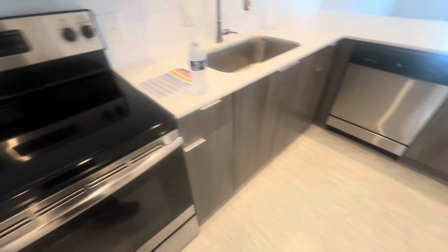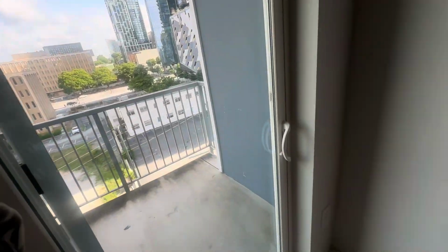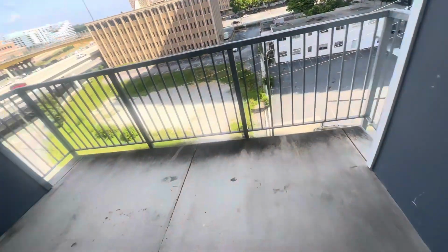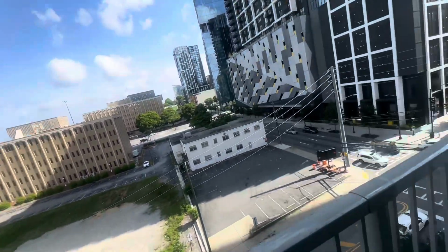All of the apartments here do have balconies, but this is off of Spring Street, so I think it's facing Spring. So, I mean, it's not really like a view. This one is facing SCAD. I mean, this is your view. You get to see the street and the cars. But again, I believe this one was in the 1600s. I discussed all the prices at the very end.